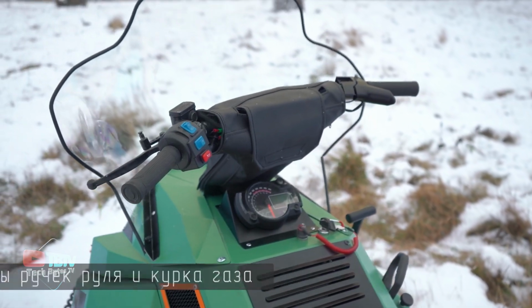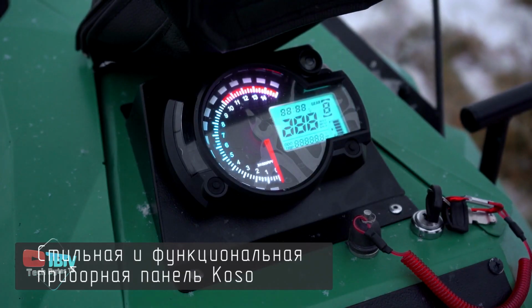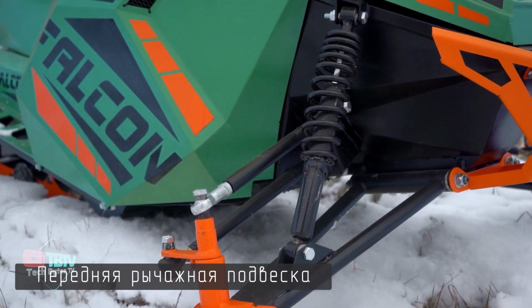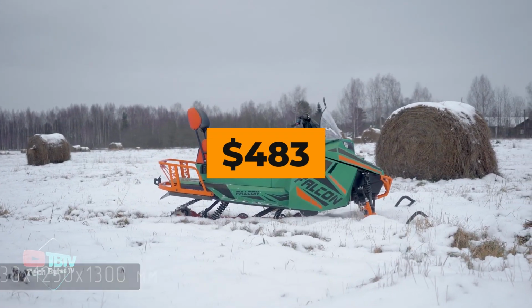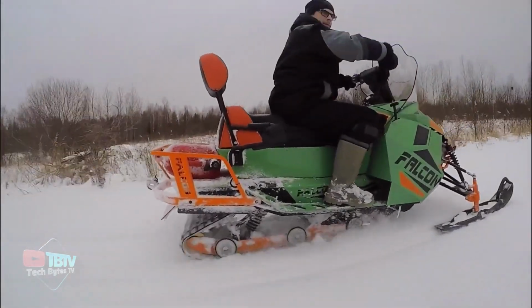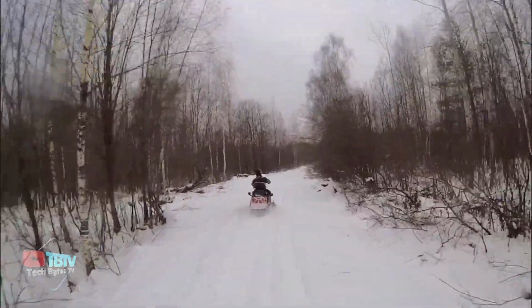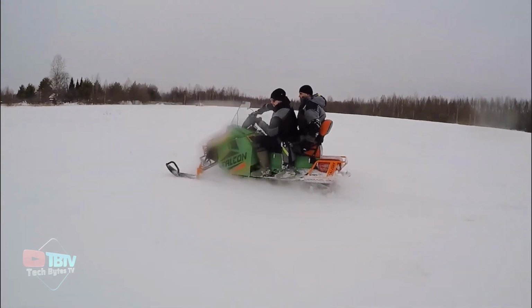With heated handlebars and engines ranging from 20 to 30 horsepower, it adapts to different needs. Its design includes a digital dashboard, an electric start, and adjustable suspension for optimal control. An affordable $483, it offers reliable performance and style. Don't let the cold stop you. With the Falcon, you can explore winter landscapes with confidence and style, ready for any challenge. Elevate your snow experience and discover a world of adventure like never before.